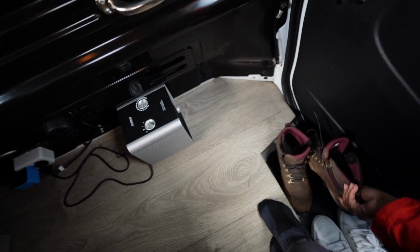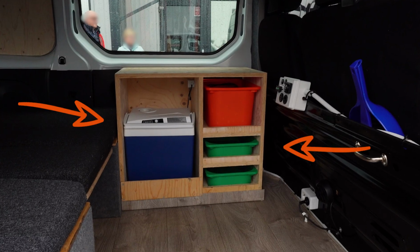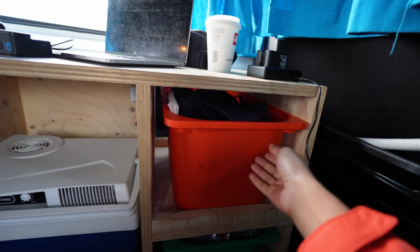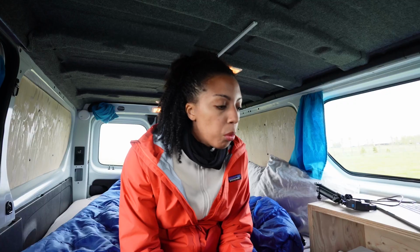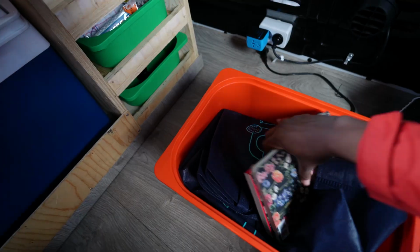Right now it's a charging station. We also have a cooler and 3 compartments where we can store anything. At the top, we store things that we need day to day, so mostly things that are easy to grab: eye mask, bonnet, earplugs, journal, book.